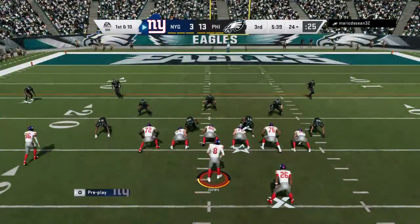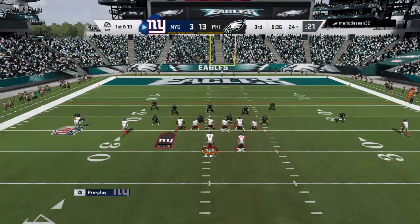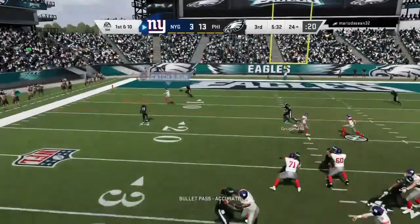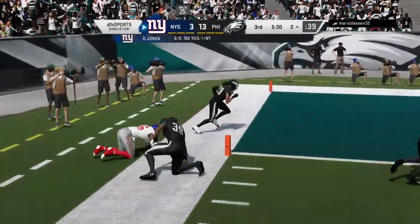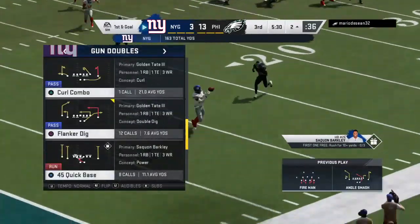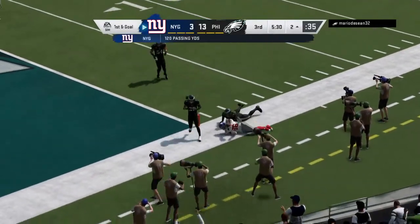But it appears that they read man defense and went to the out route, and what you have to do on that one is the receiver's got to make sure he works the defender towards the middle of the field to give himself space to cut to the outside and have that ball delivered with good timing, and they got it done. The end result, 21 yards. First and goal at the 2-yard line.